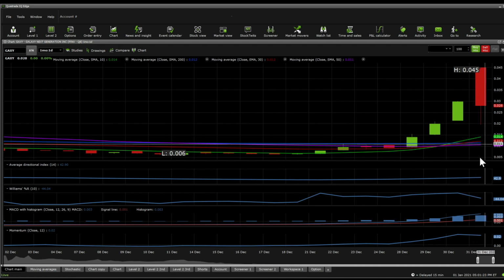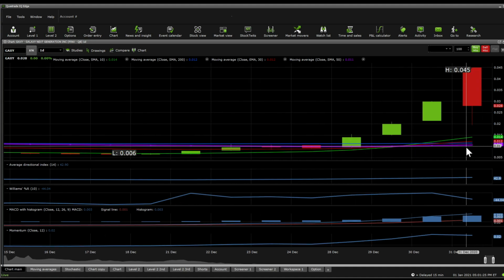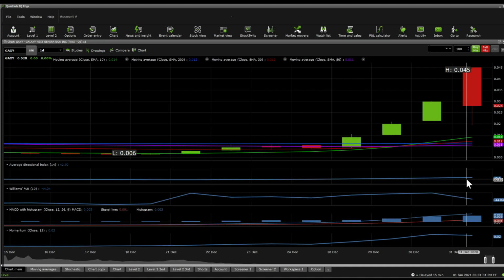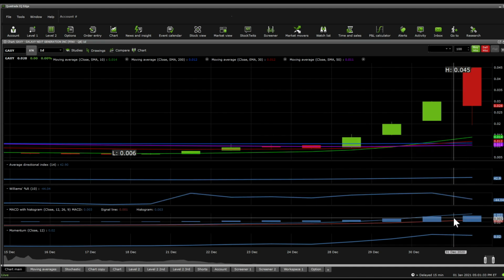50 SMA is climbing up, so the purple line is climbing up. Once the purple line climbs up to the blue line and crosses it, that is a bullish sign. 10 SMA above 30 EMA, that is bullish as well. That's the green line above the red line. These are all averages. If you're not sure what I'm talking about, there's an educational series video down below.